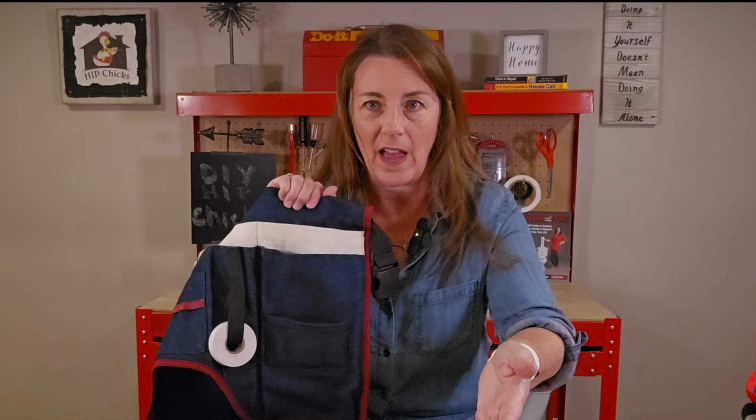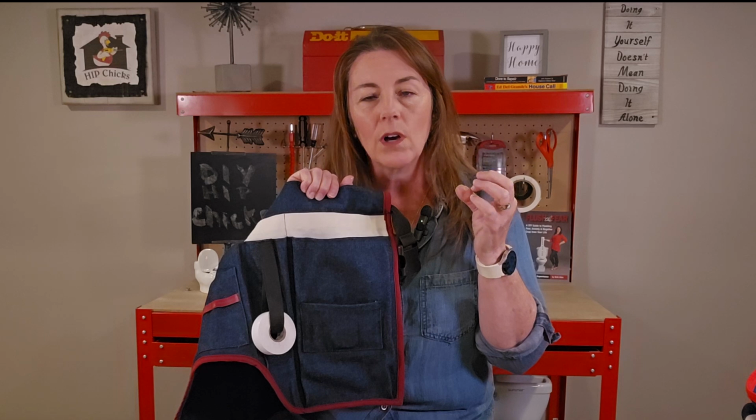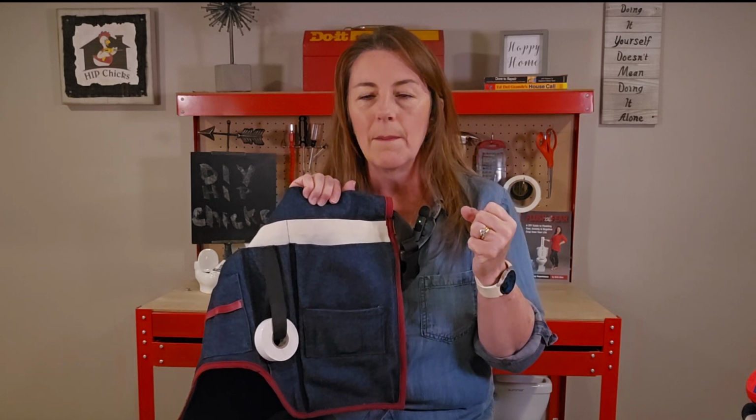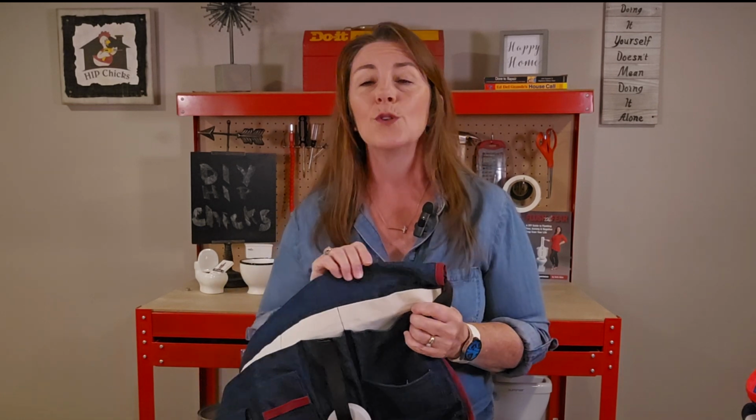So no more dropping your screws into the heating duct vent on the floor because you're up on that ladder. This is designed to keep you organized, to keep you confident, and to give you the ability to get up that ladder once because you've got enough pockets and storage for everything you need. So you can get it done. You can get it done quickly, confidently, and safely.